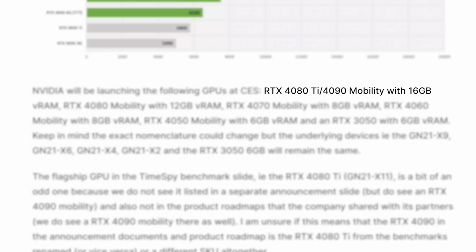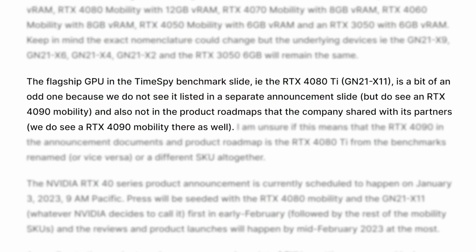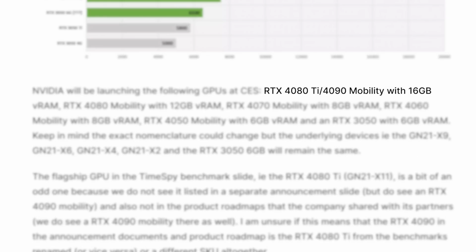The 4080 Ti or 4090, we aren't sure because they do see a 4090 in an announcement slide, but only a 4080 Ti is in the performance slide. Either way, they come with 16 gigabytes of VRAM. The 4080 would get 12, both the 4070 and 4060 come with 8 gigabytes, and the 4050 comes with 6.